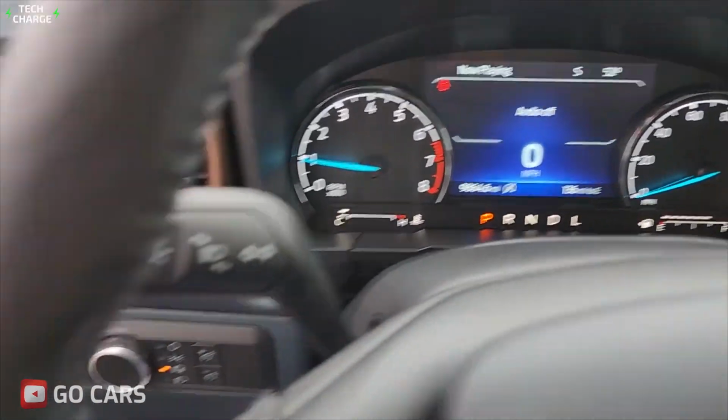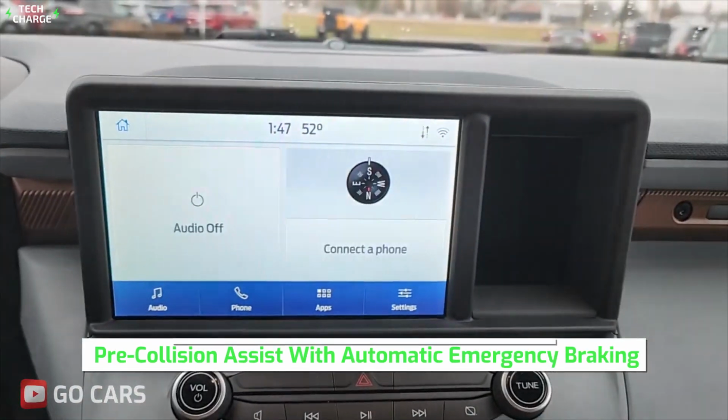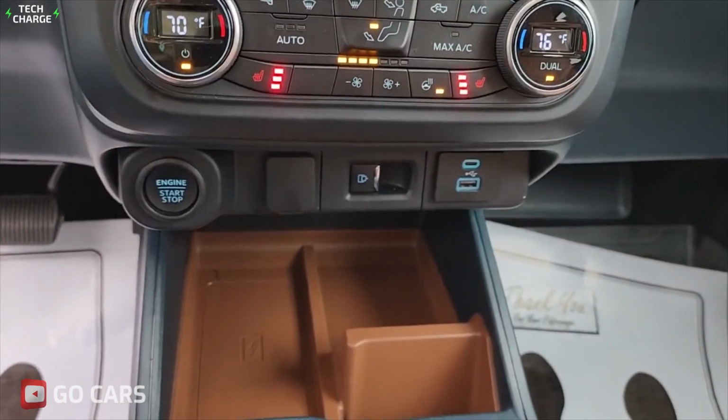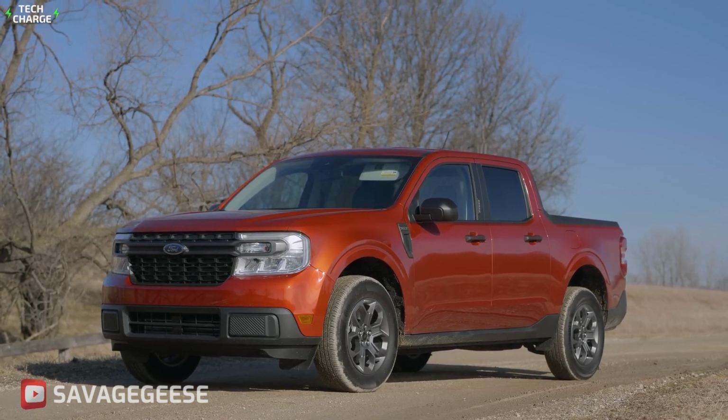Available with the newest safety features such as pre-collision assist with automatic emergency braking and BLIS, blind spot information system, the all-new Ford Maverick is an excellent choice for performance lovers at a much more affordable price.